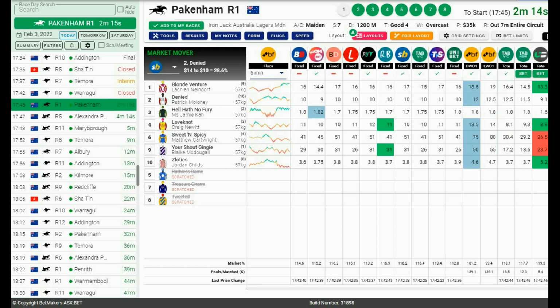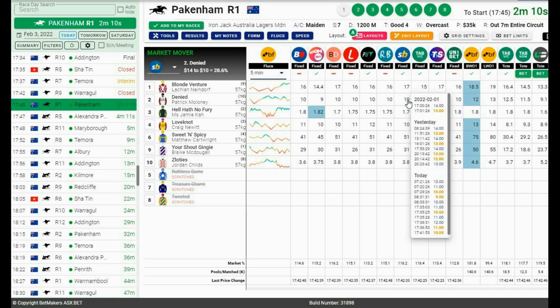If you miss what the last colour flash was, you can hover your mouse above a certain price, and it will show you the fluctuations. So we can see here that the last fluctuation on Sportsbet for Denied was from 11 to 10.